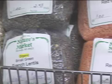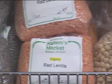So many varieties of beans. I always have beans in the house, especially pintos and garbanzos.